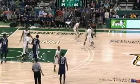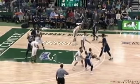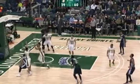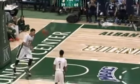Washington out top, right side for Weish. 7:20 to go here. Welton to Washington. Feeds the post for his fellow fifth-year senior Marvin Dominique. Kicks it out Washington. Thought about the three. Dribbles by right to Dominique. Wide open. Three-pointer on the way. Why not? Wow. St. Peter's pouring it on.